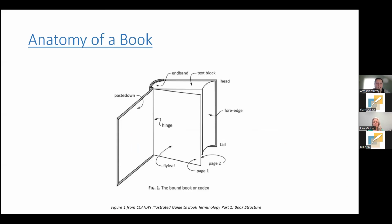First I wanted to touch on the text block. That is collectively the handwritten, printed, or blank leaves of a book, that very central core of the book. Before the Industrial Revolution, those were made from folded down larger sheets of paper. I don't know if any of you have ever come across volumes with the uncut pages still in a book, but that's where that's coming from.